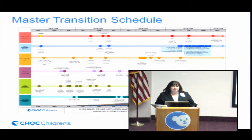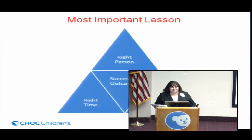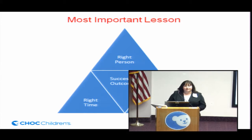And it worked. I mean, most of us are clinicians and work in the hospital, and we just make it work, right? It always works out. So the most important lesson for me, I'm going to go back to my philosophy of right person, right job, but I'm going to add right time. Because when you're really looking at this big project, you have to have the right person, right job at the right time.